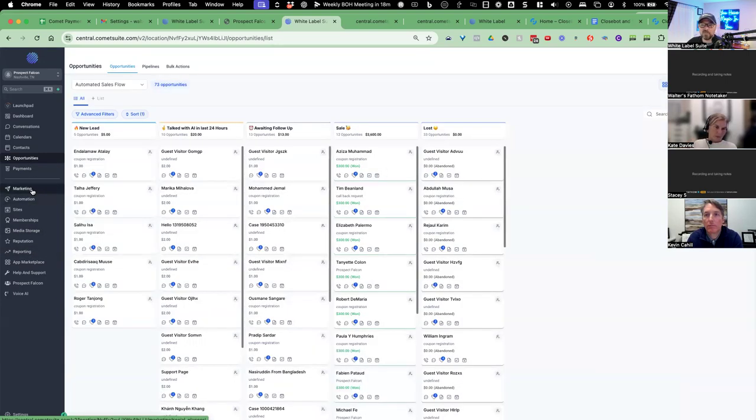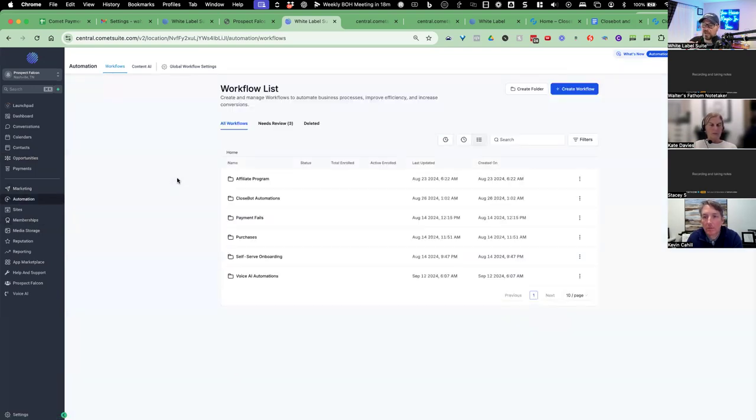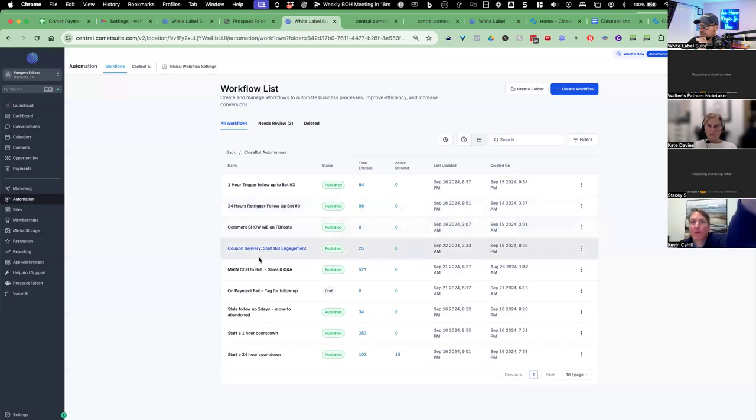Can we share individual workflows on a share link? I don't know, but we'll get it to you if you really need it. Let's jump across. There's one automation. Yes, you can. Lovely. Let's go. This main bot.